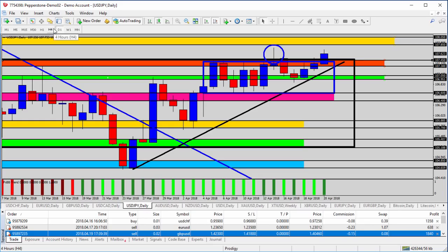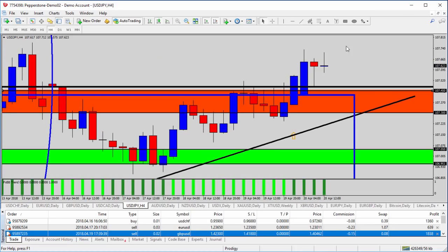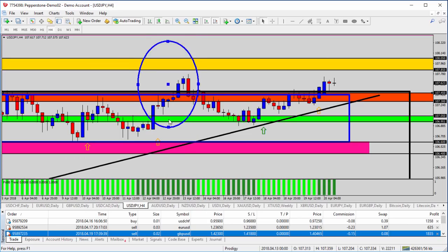The way we're going to do that is we're going to take it down to the 4-hour time frame. As we get down here, we can clearly see the market got above here and so far has stayed above here. Let's zoom it out one time. Again, the last time we did this, right here where the blue circle is, it did that too. We saw a clear 4-hour candle above. It came back down to the orange zone and then turned back lower.